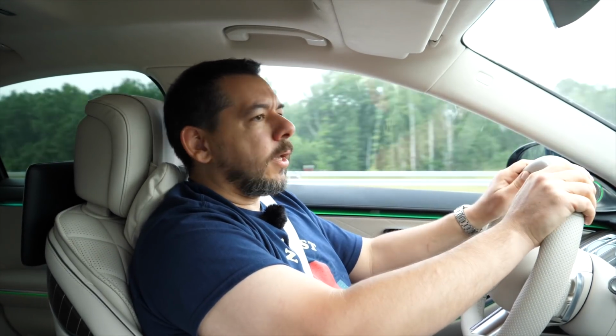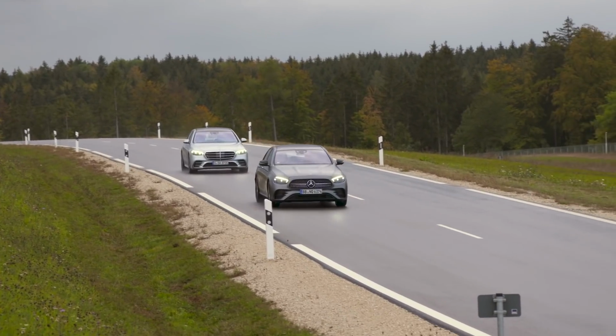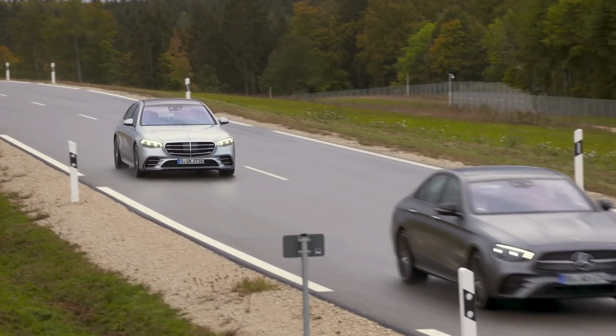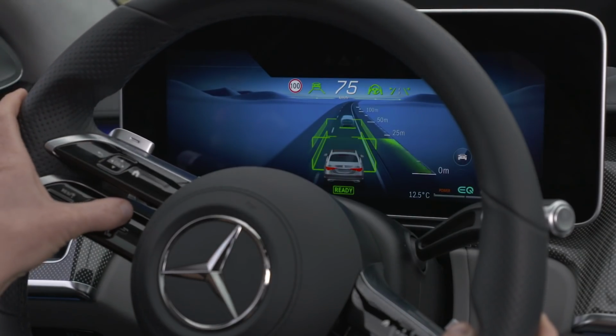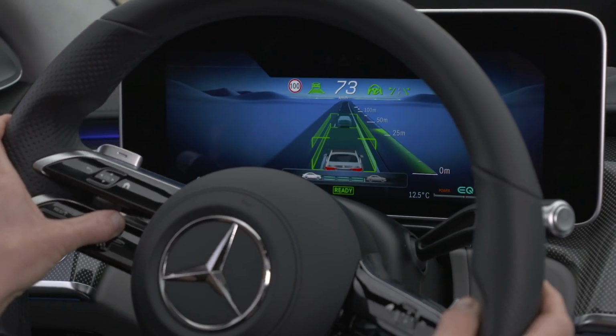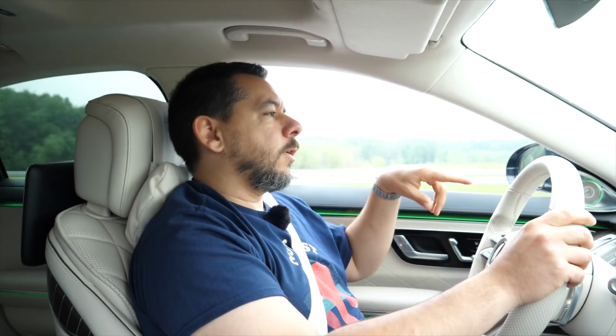If you like your car to be semi-autonomous, the motorway is where the system works best. It's basically active lane keeping assist and adaptive cruise control working together to keep you at the right distance and at the right speed depending on what the speed limit is. And in some markets, the lane change assist also works. Unfortunately, not in this one.